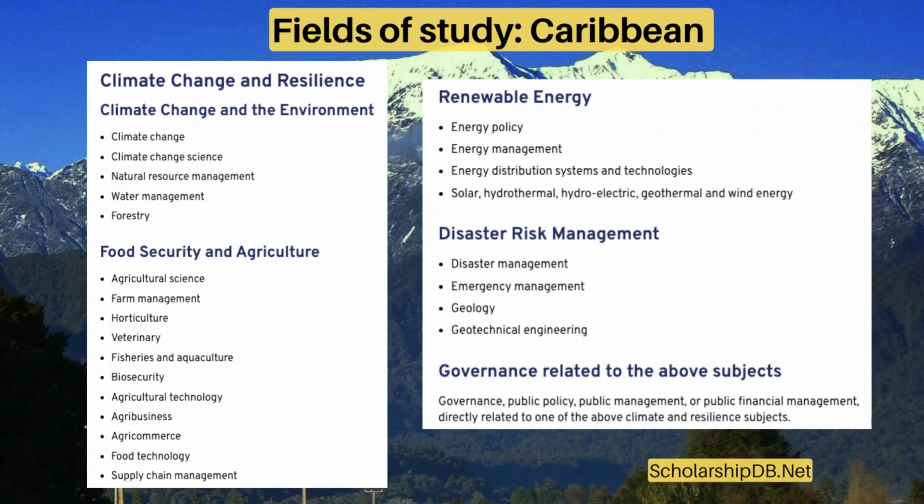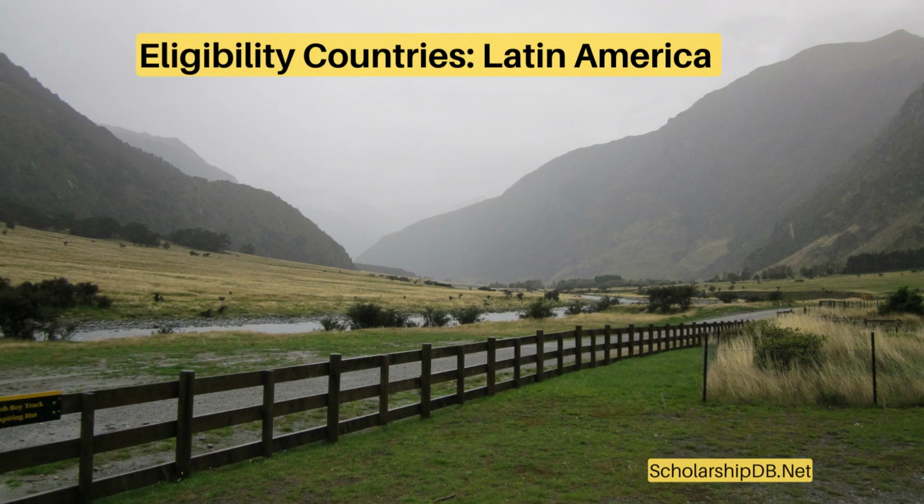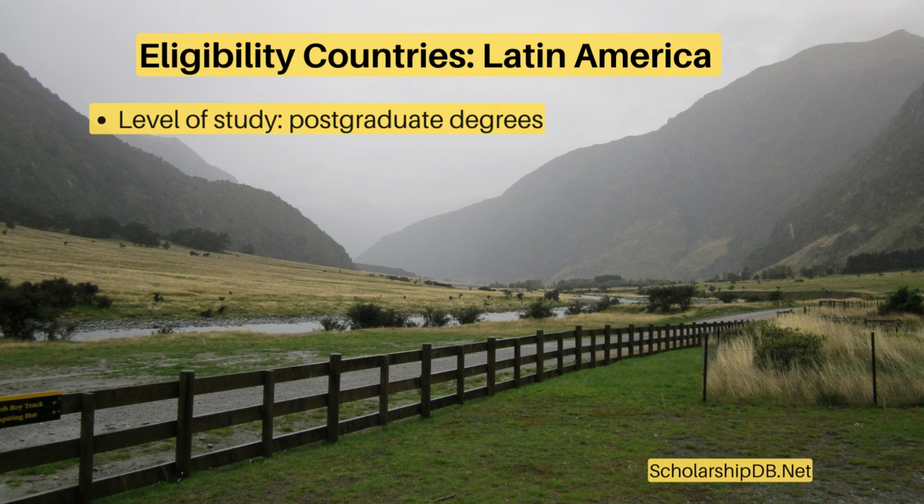Here are recommended fields of study for Caribbean candidates. They are in climate change and the environment, food security and agriculture, renewable energy, disaster risk management, and governance related to the above subjects. Citizens from eligible countries in Latin America may only study at postgraduate level in New Zealand.